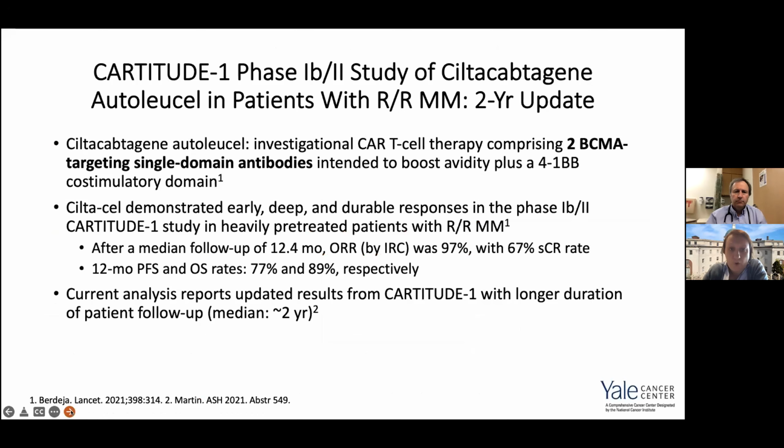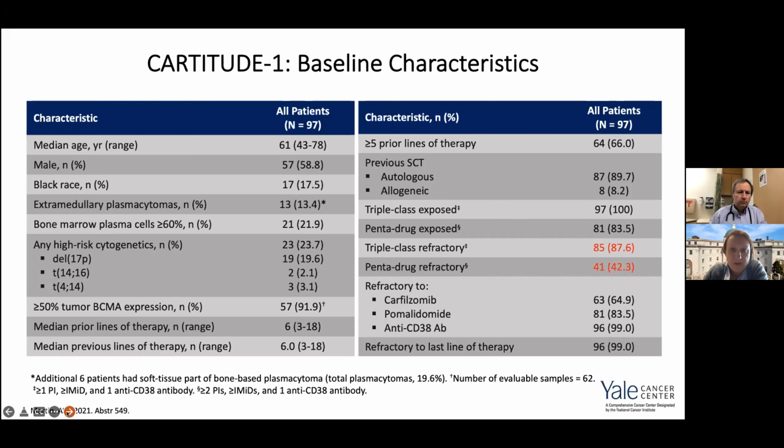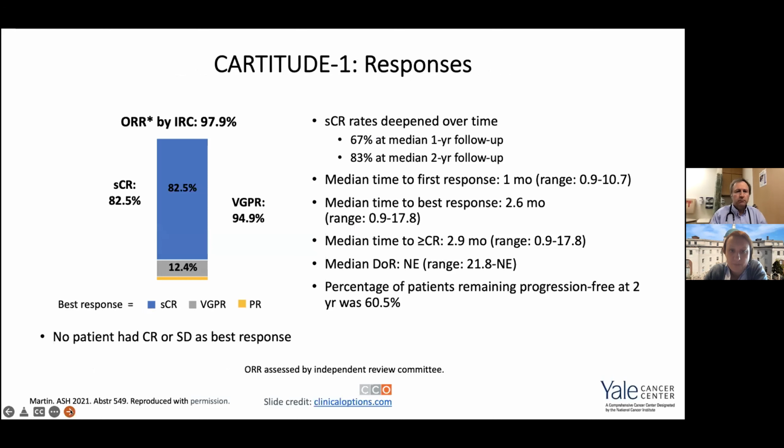So CARTITUDE-1 was a phase 1b/2 study of ciltacabtagene autoleucel, and they presented at ASH their 2-year update. And this is very similar in terms of leukapheresis, lymphodepletion with fludarabine Cytoxan, and then they had the cilta-cel infusion. The baseline characteristics, just important to note that 87% of patients were triple class refractory and 42% were penta-drug refractory, so a very heavily pretreated and resistant patient population.